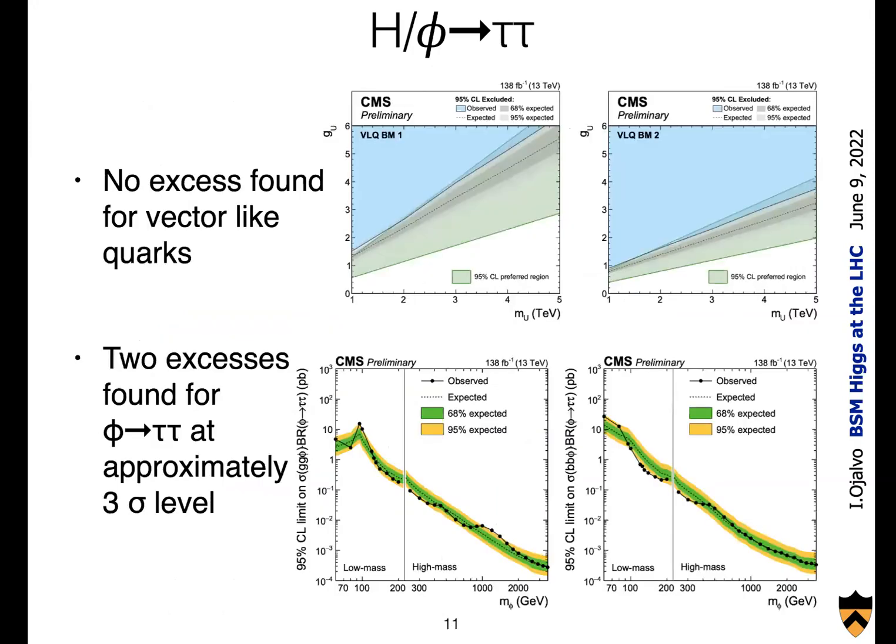So this analysis was analyzed in two different BSM scenarios. They looked for vector-like quarks and found no excess, but there was a bit of excess found for a pseudoscalar decaying to two taus at approximately the three sigma level.